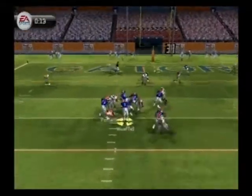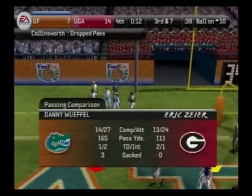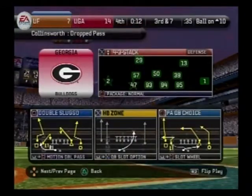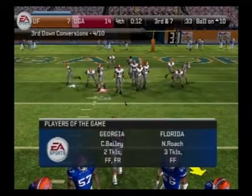Not a good snap. Guns it to the end zone. In and out of his hands. What a close call for this defense. You're absolutely right. You're not going to see him drop the ball like that too often. What a break for the defense. Well, I can't argue with this decision.